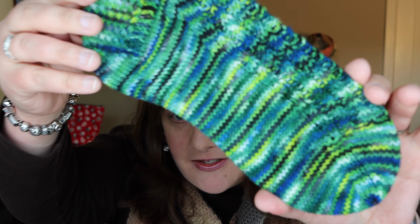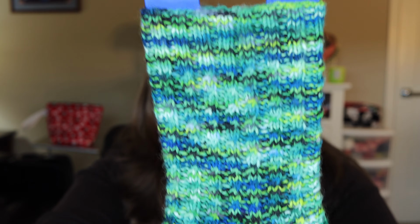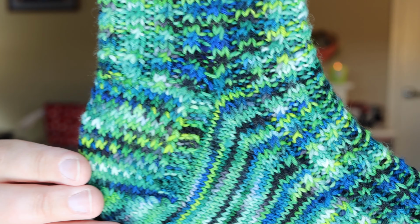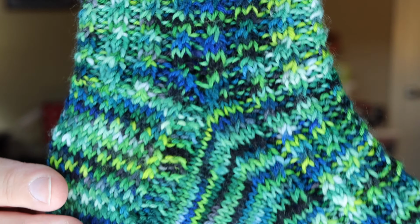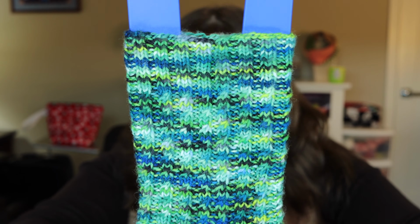My next half-finished object is from my Yarnable subscription box by Hypnotic Yarn. This colorway is called Celtic Fairy. Really pretty blues and greens with those little hints of black in the variegation. Really super pretty. This was from her March box.